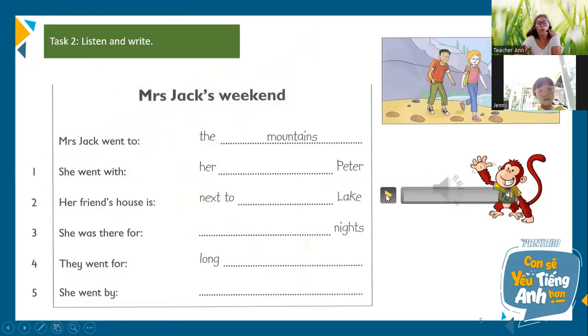Okay, it's up to you where you're going to write. It could be here, in the paper, or where. Okay. Ready, Jenny? Not yet. Okay. Wait for me. Yes. Okay, it's okay. You just tell me. Okay, and then.